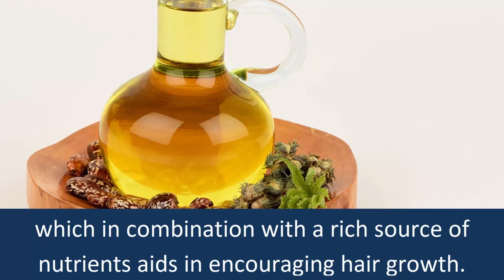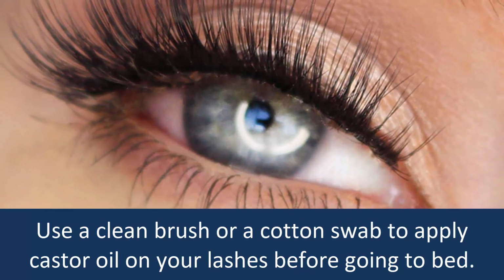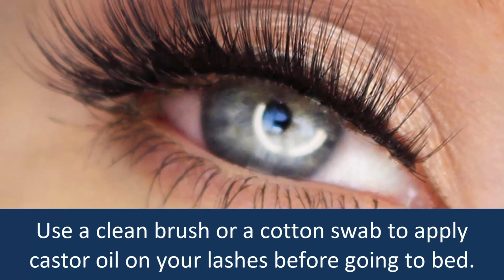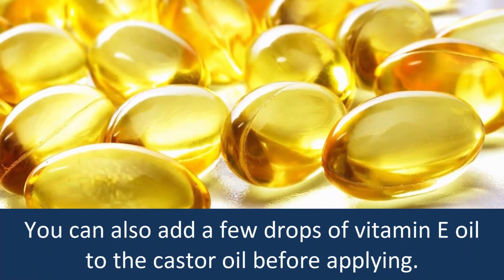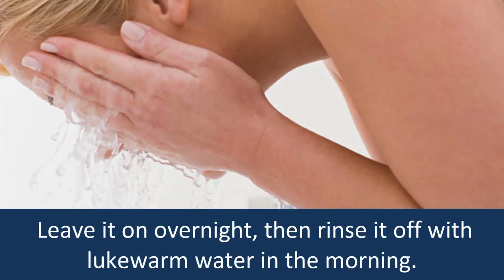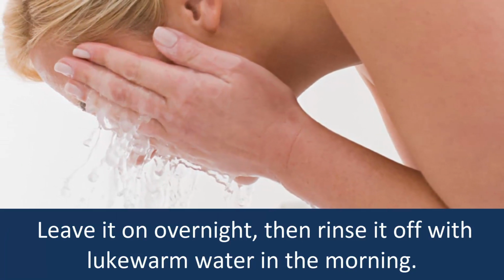encouraging hair growth. Use a clean brush or a cotton swab to apply castor oil on your lashes before going to bed. You can also add a few drops of vitamin E oil to the castor oil before applying. Leave it on overnight, then rinse it off with lukewarm water in the morning.